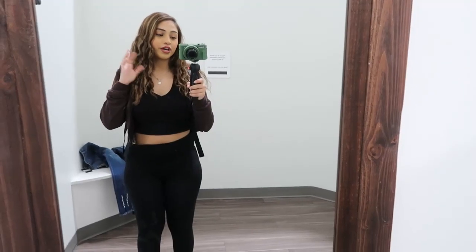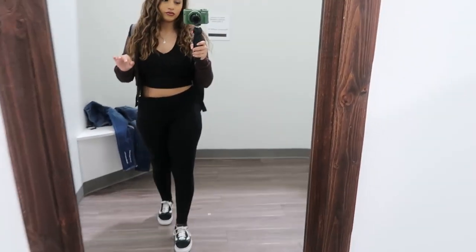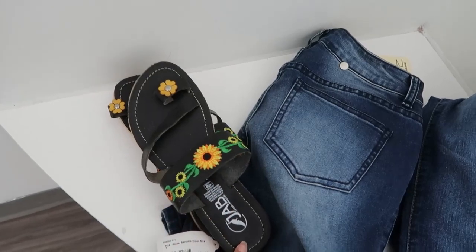So I'm in the fitting room and I'm gonna try on those two pairs of jeans, whichever one fits first, and let's see how it looks. I also brought my little sandalias to see how it looks with that. I'm pretty sure I'm gonna get those, but I just wanna see what they look like on a mirror.